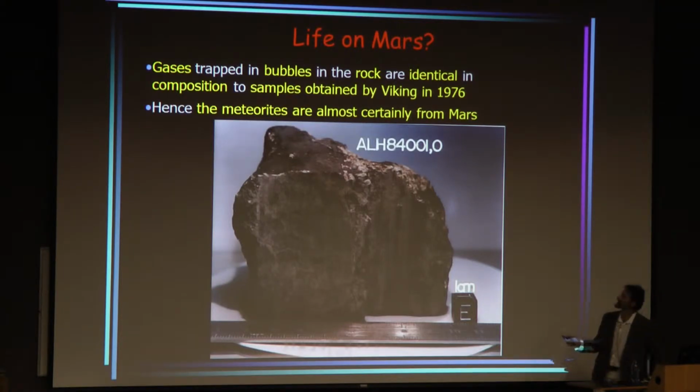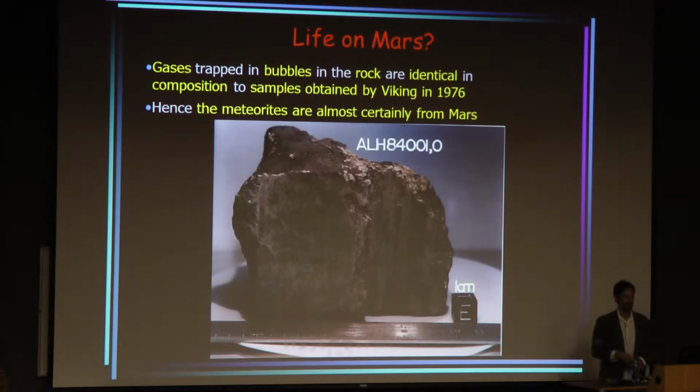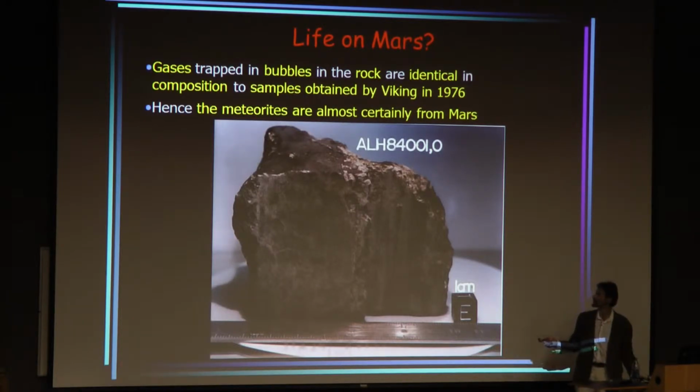types of compounds. All right, so how do we know they're from Mars? Well, gases trapped in bubbles in the rock have a composition that's identical to the samples obtained by Viking in 1976. So when Viking landed there, it stuck out a little probe and it measured the atmospheric composition and radioed that back, and that's how we found out that there was 95% carbon dioxide and all these other trace gases. But when we drill into some of the trapped air bubbles in these meteorites, which have gone through space for hundreds of thousands of years, you actually can still get a little sample of Martian air.